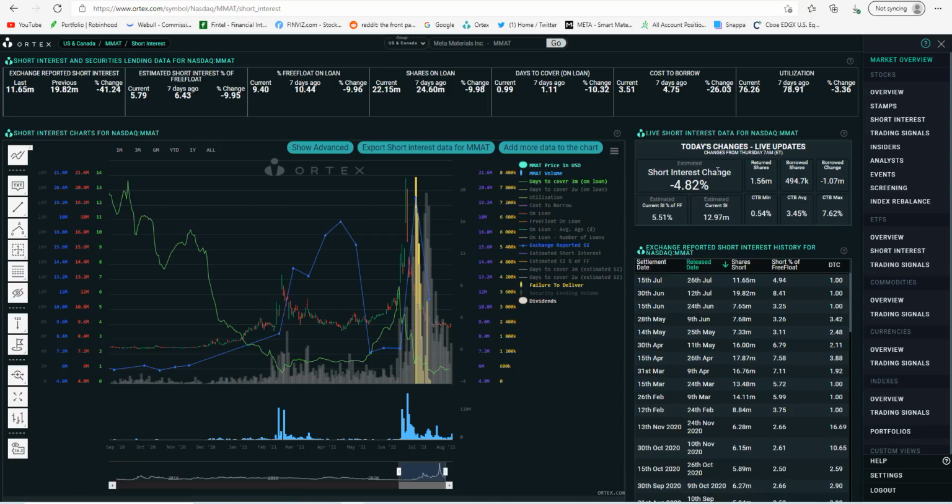The one thing I want to let you know is the utilization is high. This is a gauge stating how much is available for the shorts to be able to get off of the loaners, off of the brokerages, to short into the stock. Don't think that this is the overall float, what's available. That's not what that is. It's what's available to be borrowed to short into the stock, okay? So, done looking at Ortex. Let's get out of here.